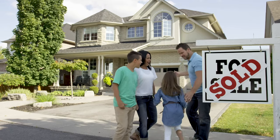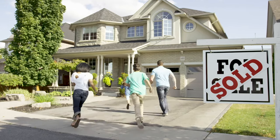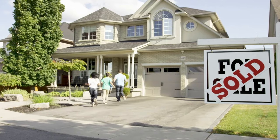But if you don't have sufficient savings, maybe you don't have the best credit, or just generally can't qualify for a conventional loan, a government-insured mortgage may allow you to actually buy the home. Between the three, VA loans generally offer the best terms when you're looking at the mortgages.